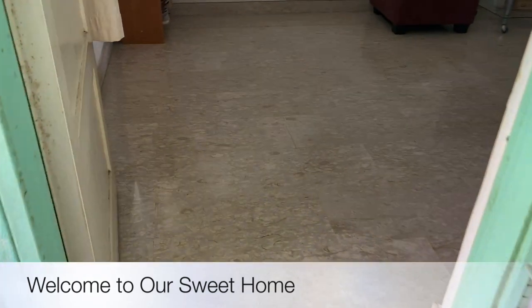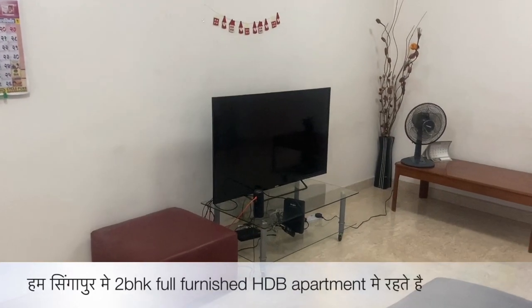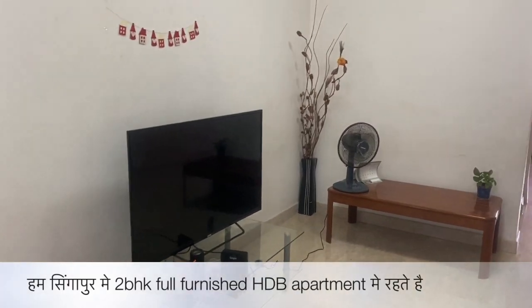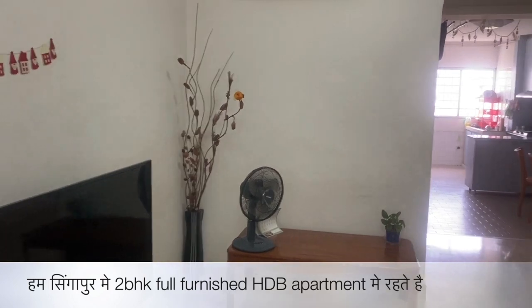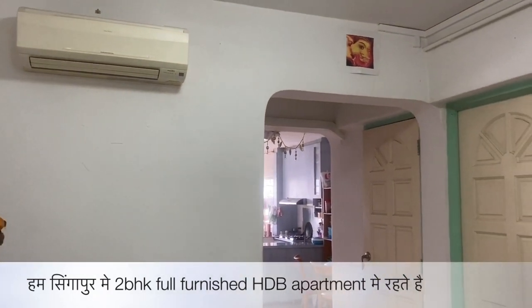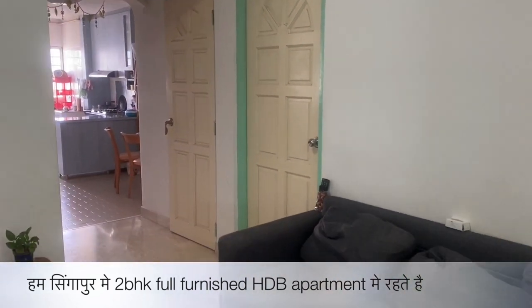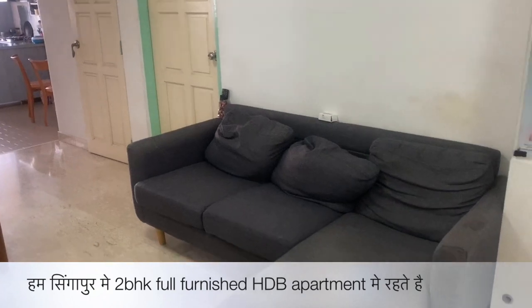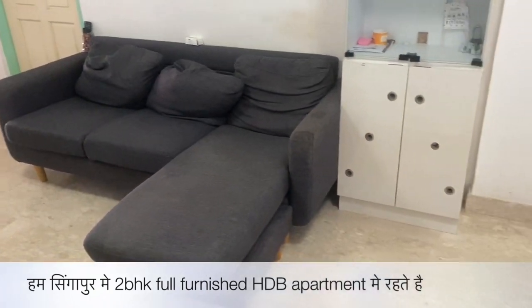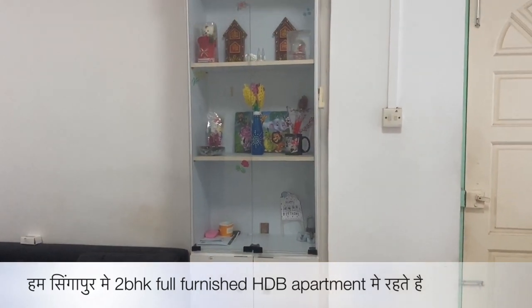This is our main hall. Basically, we are living in a 2BHK fully furnished HDB apartment. Here is a TV, fan, AC, one sofa, and one small showcase here. We put some showpieces here.